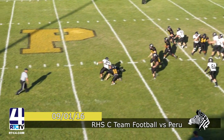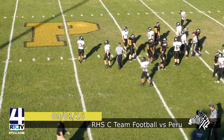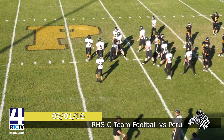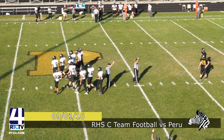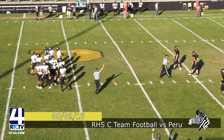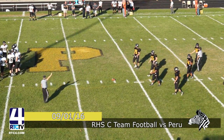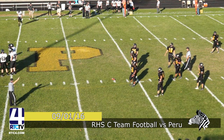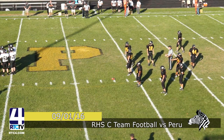Again, a bad snap, and Sailors is able to land on it this time. Bad snap on the play. Ball is recovered by number 5, quarterback Drew Saylor. He's going to back up the Zebras, bring up third down. Loss of 9 on the play. Brings up third down and 16.